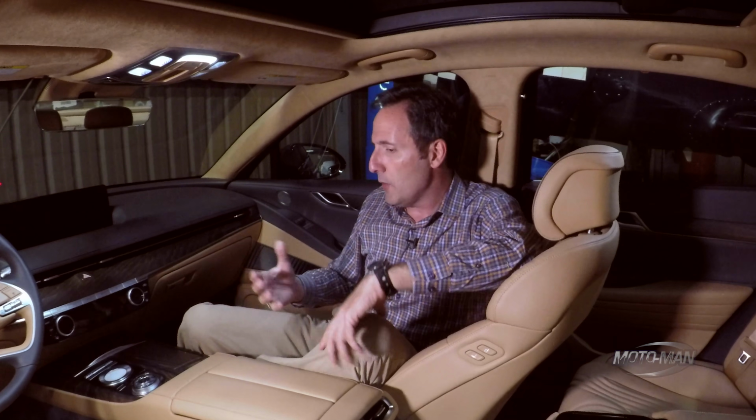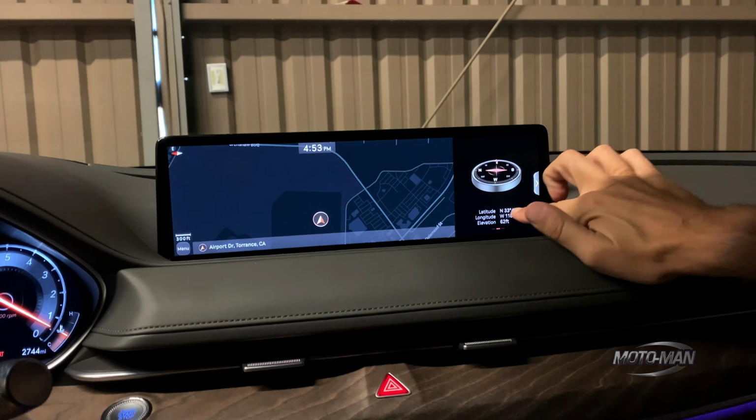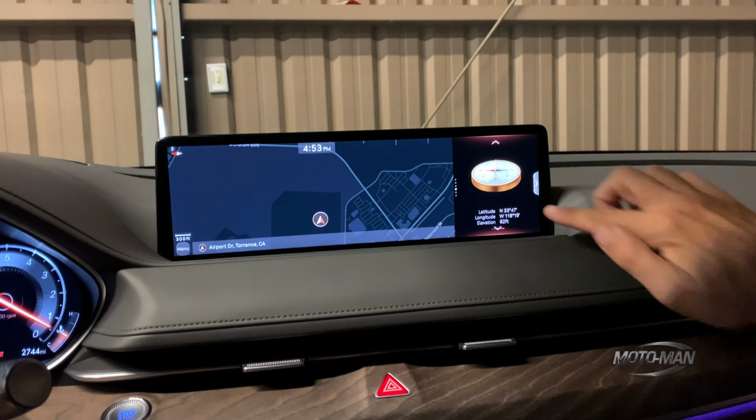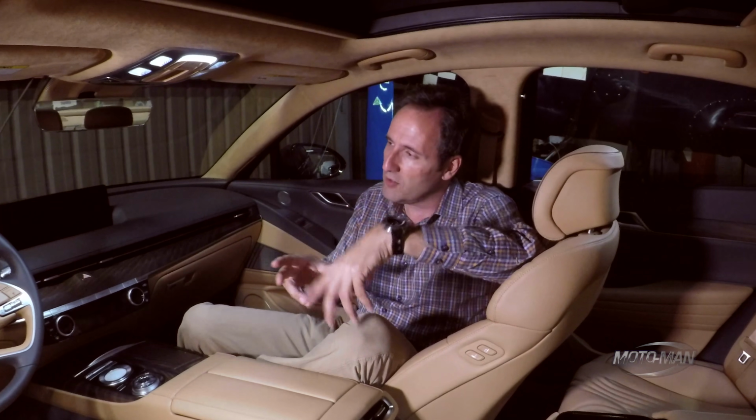There is a wireless Qi charging plate here. That's not new, nor is Apple CarPlay or Android Auto. But something a bit odd, which kind of works against all this magnificence in here, is that it doesn't have wireless Apple CarPlay, which is odd considering what this car is and what it's trying to do.